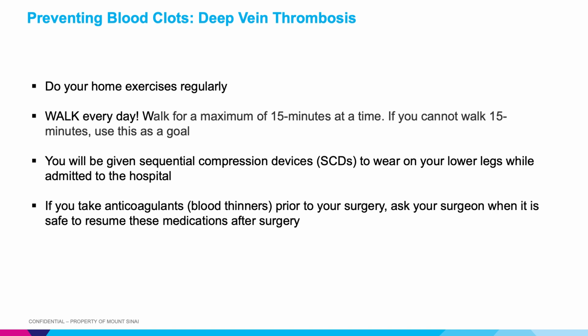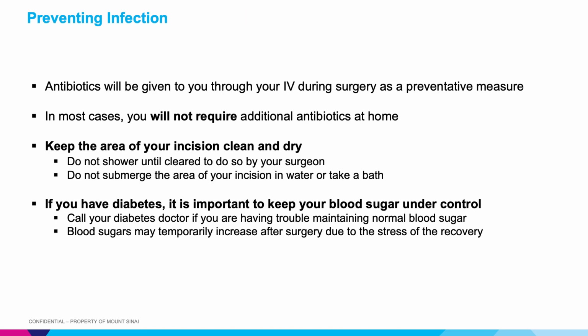medications after surgery. To prevent infection, antibiotics will be given to you through your IV during surgery as a preventative measure. In most cases, you will not require additional antibiotics at home. Keep the area of your incision clean and dry. Do not shower until cleared to do so by your surgeon. Do not submerge the area of your incision in water or take a bath.